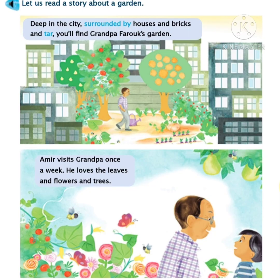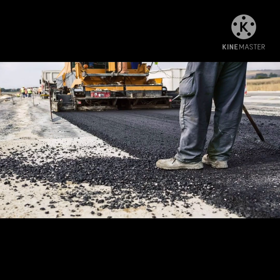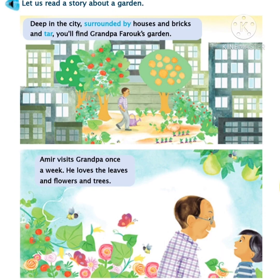Do you know the meaning of tar? Thick, dark, sticky paste used to make roads. Tar is a thick, dark, sticky paste used to make roads. Children, now see the next sentence. Amir visits Grandpa once a week. He loves the leaves and flowers and trees. Children, now tell me, how many times a week does Amir visit Grandpa? Yes, you're right. It's once a week. Why does Amir visit Grandpa, children? Because Amir loves leaves, flowers and trees. So he was visiting Grandpa.